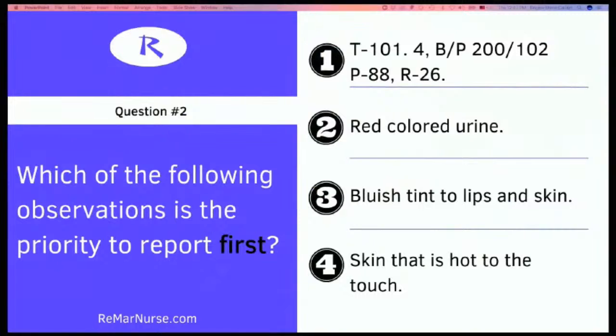Let's look at the other ones. 2, red colored urine. Red colored urine to me is also a hemodynamic thing, circulation. The patient may have a urinary tract infection. They may be on a medication that is causing them to have red colored urine. But at this particular stage, this cannot be a priority, even over number one. If I'm just comparing 1 and 2, red colored urine to me is not a high alert. 3, of course, this person has some signs of cyanosis, which are directly related to their oxygenation status.